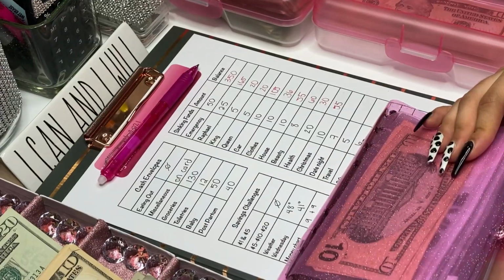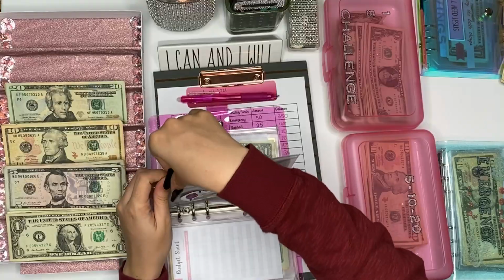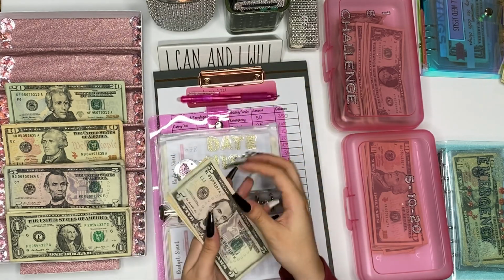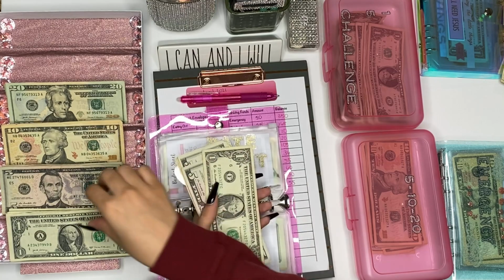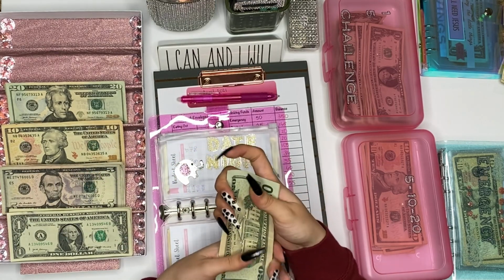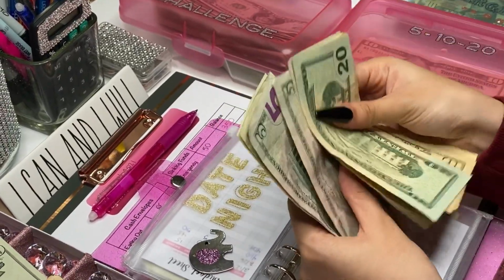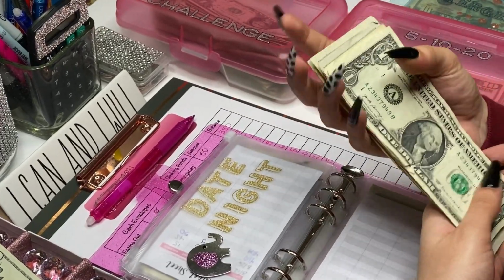Next we have date night, and it's going to be getting $7. Five and two ones, for a total of 20, 30, 40, 45, 50, 55, 56, and 57.